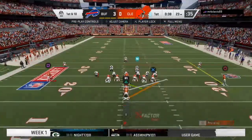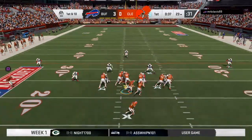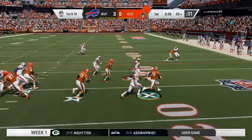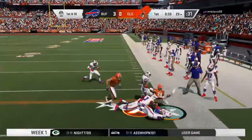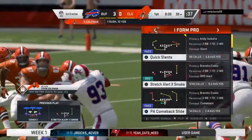Tight ends right. They'll run for the first time with Tevin Coleman. 10 yards on the pickup there, and it'll be 2nd down.